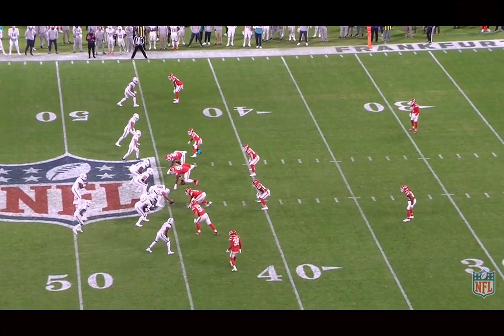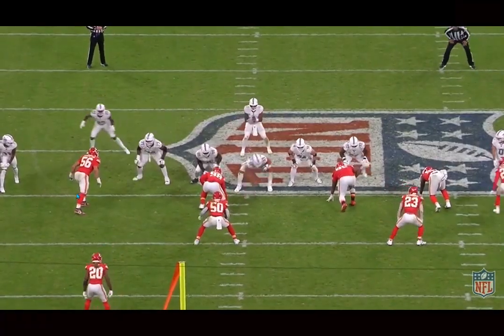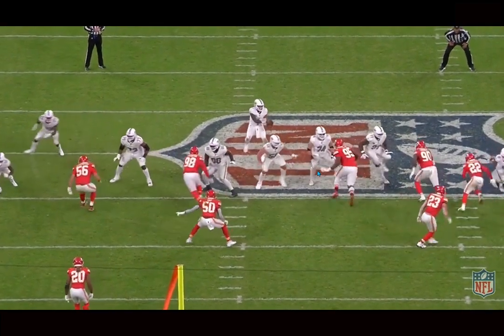Now, you see this guy coming. If this protection's sliding to the right here, then yes, the ball has to come out quickly, and this is on Tua. He has to know that there's going to be a free rusher. But if you actually end up going and looking at this, they slide protection to the left. They only get 1-on-2 to this side, and 98 still gets through. But they slide protection to the left, and that's a 3-on-3.